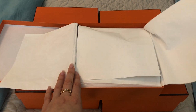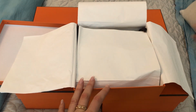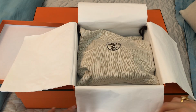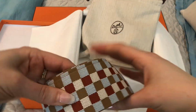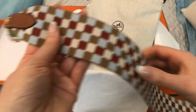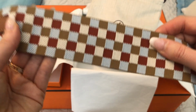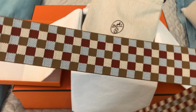Okay, and then this item, this actually wasn't really one I was looking for, but the SA I was working with showed it to me, and I thought it would work well with a couple of my bags. So this is a bag strap, and it has the gold hardware. I can't remember all of the colors in it. I know it's blue, brown and chai and gold, I think. Something like that. That's the combo.